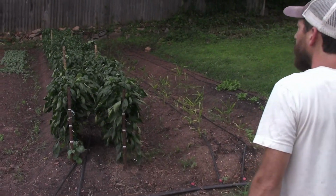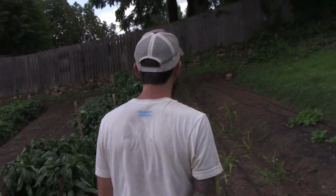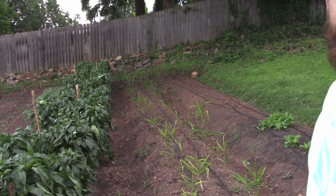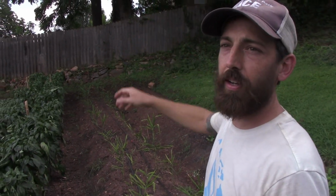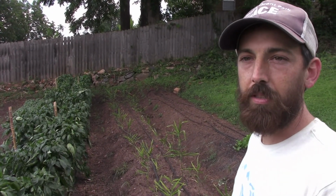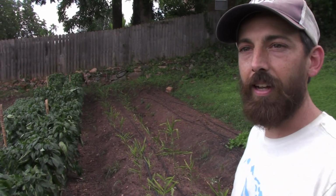Nice. Oh wow. Now this is behind the other property. Yeah, so one thing I'm excited about this year is we're doing ginger. First year trying ginger out, so we'll see how it does. It gets a little bit of shade from this pecan tree right here, and we keep the drip on it. But with any luck, we'll get some ginger out of it. Yeah, it looks like it's growing good though. Yeah, I grew some in a pot last year. It did pretty good.